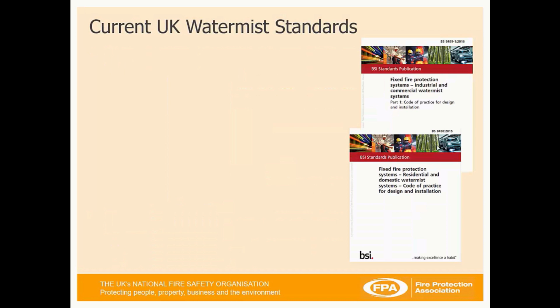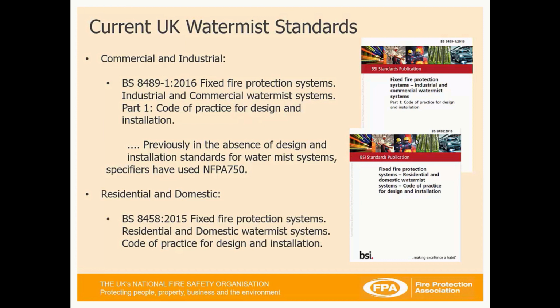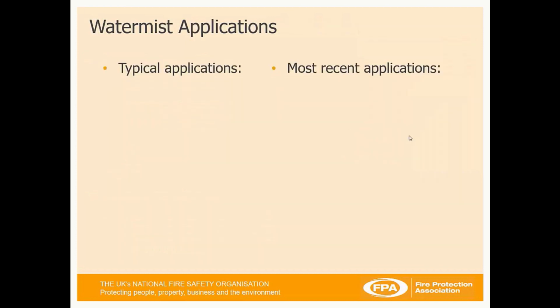Going on to standards, there are currently two standards available in the UK. There is the commercial and industrial standard, which is BS 8489:2016. It's a code of practice for the design and installation of water mist systems. But previously in the UK, what we used to use many years ago was NFPA 750. Obviously now we have our 8489 standard for commercial and industrial systems, and for residential and domestic we currently have BS 8458 to cover those disciplines.